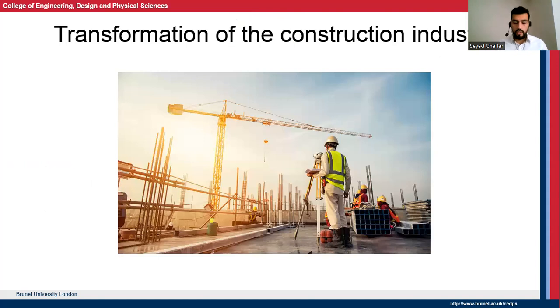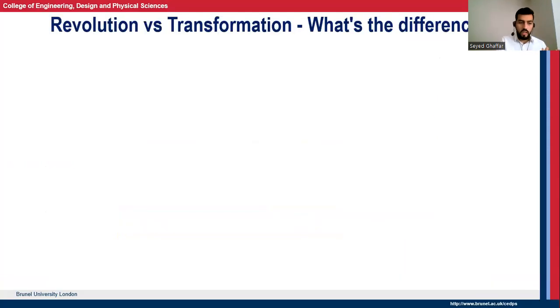So transformation of the construction industry. The main topic here to discuss is either revolution or the transformation. Which one is it? And what is the difference between a revolution and a transformation? In my opinion, we need a transformation of the mindsets for the relevant stakeholders currently involved in the construction industry, but most importantly for the new young talents, the young engineers. They need to change their mindset. They need to open their eyes to the potentials of breakthrough technologies, innovative technologies that can be implemented in the construction industry. And some of them have already been implemented in the neighboring industries. But how can we bring and transform the construction industry using these technologies to drive productivity, to drive efficiency?